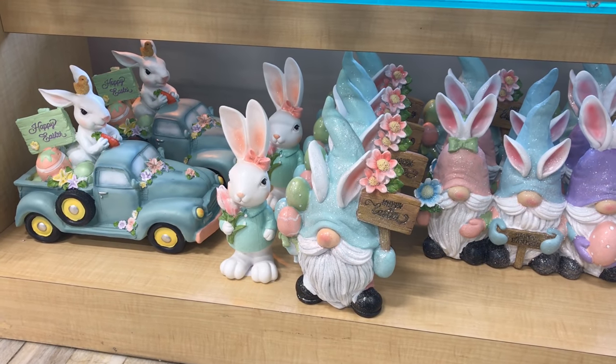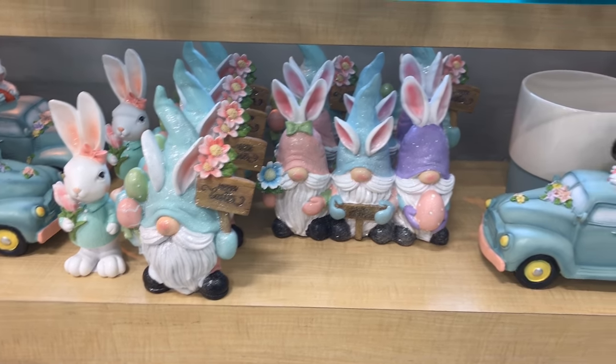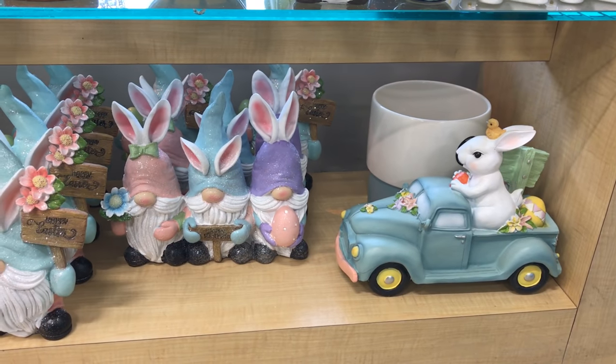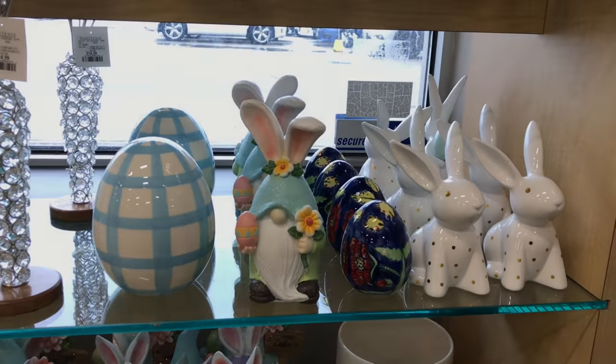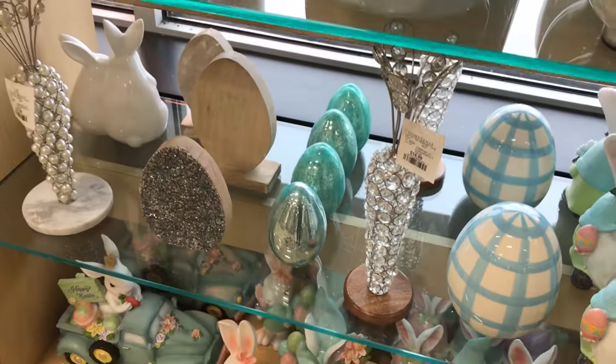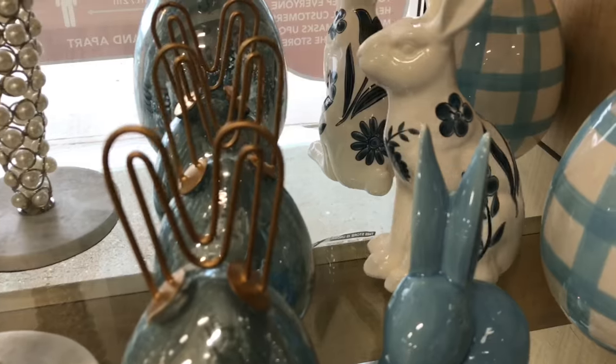I cannot get over the cuteness of these little gnomes. Well, they're not very little, and they are. There's a little truck with the bunny. Little white bunnies with gold specks. These carrots are gorgeous. These have a little blueprint.